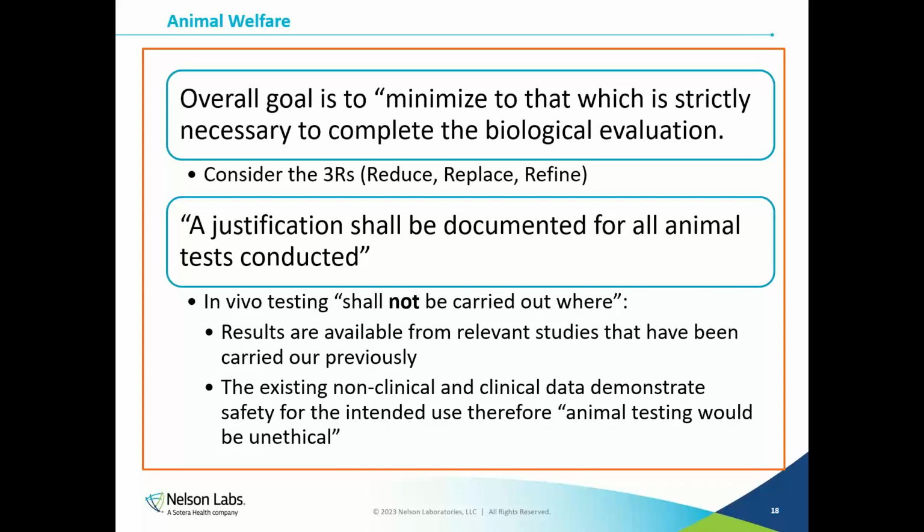So it came out really hard against animal testing, to the point where it even said if there's a validated in vitro alternative, then you shouldn't even be doing the animal test. Well, this was pretty controversial. There was a lot of fighting with regulatory bodies and industry. So this was changed to basically just reference part 2, which is the animal welfare part of the standard. So this part was softened, and now it just says you should reference part 2 when looking at animal testing.